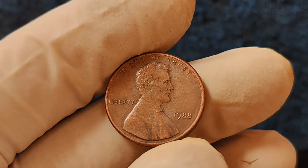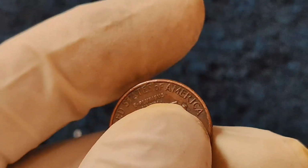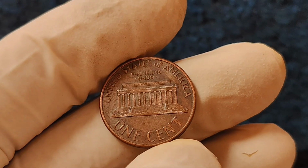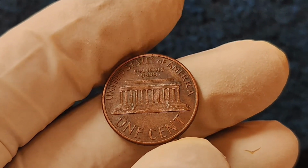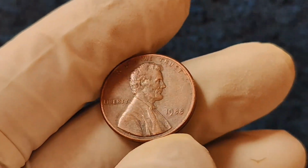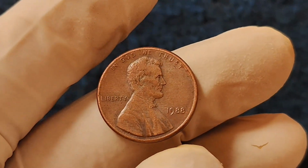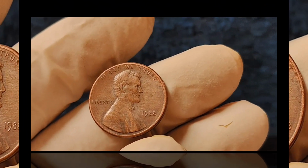Final thoughts. The 1988 Lincoln penny is more than just a piece of spare change. It's a potential goldmine waiting to be discovered. With rare varieties, valuable errors, and the potential for a record-breaking sale, checking your pocket change has never been more exciting. Don't miss your chance to find a hidden treasure.